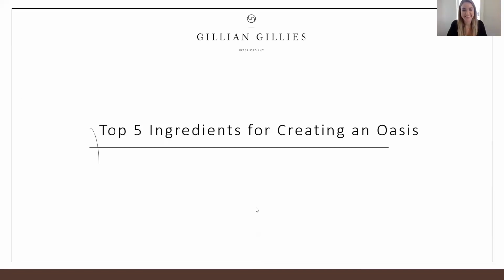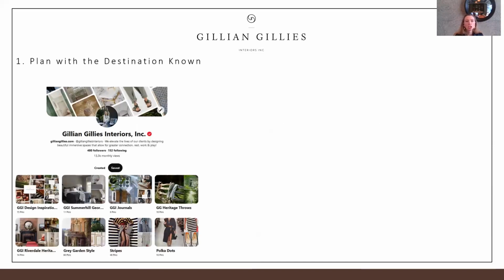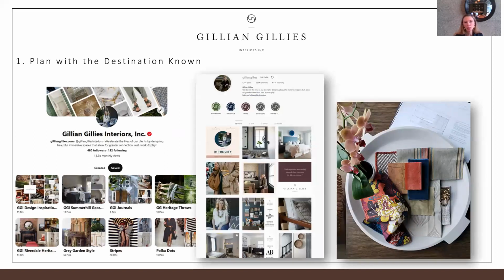Okay, good. So, in terms of takeaways, these are what we hold dear in the studio. The first one is to plan with the destination known. And this comes back to understanding what your style is. Now, this can be if you're working alone, or if you're going to hire a design professional. It is good to do a little bit of legwork up front. You can use Pinterest, you can use Instagram. What I would say is to get all your images from whatever platforms you're using into one place. So we use Dropbox. We generally have a folder for each client project. It's called Inspiration Images, and we put everything in there.